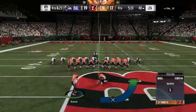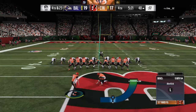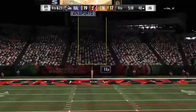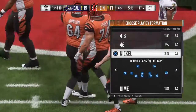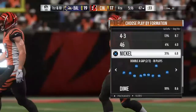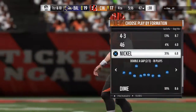So now Randy Bullock with an important field goal try here. This for a fourth-quarter lead. And this kick is not gonna get there. It's short and no good. Everything looked good. Good snap, good hold. Sometimes, though, the ball just doesn't want to go where you want it. And this one winds up no good.